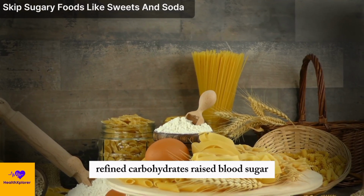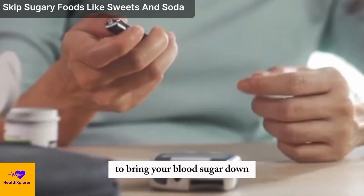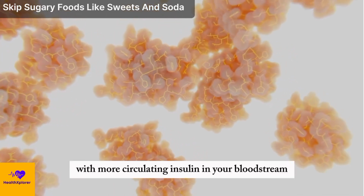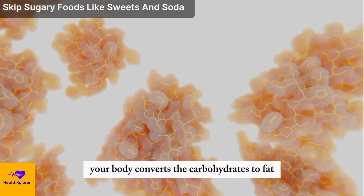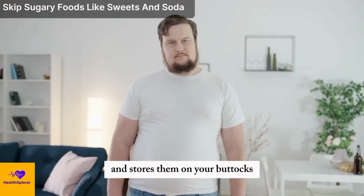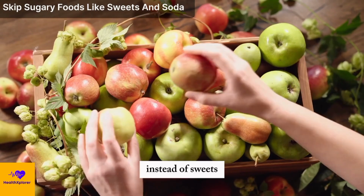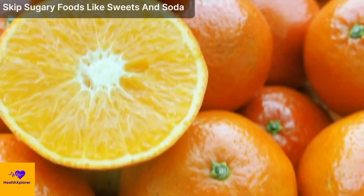Refined carbohydrates raise blood sugar. Your body then produces extra insulin to bring your blood sugar down. Insulin is a fat storage hormone. With more circulating insulin in your bloodstream, your body converts the carbohydrates to fat and stores them on your buttocks, thighs, abdomen, and hips. Instead of sweets, reach for delicious fruits like apples, berries, pears, or oranges.